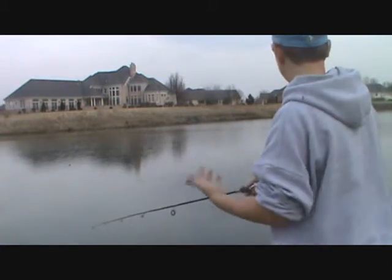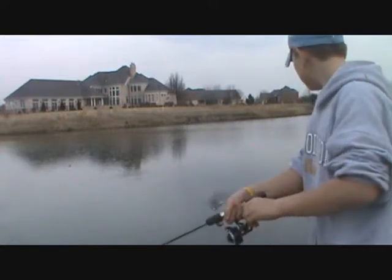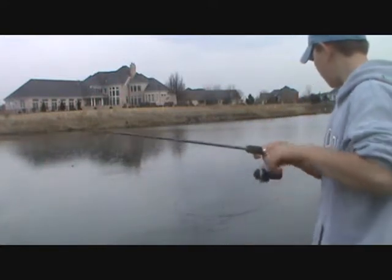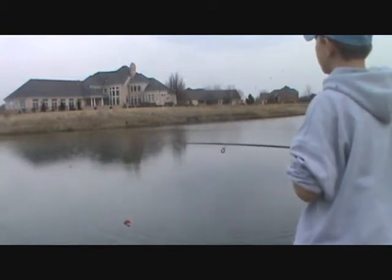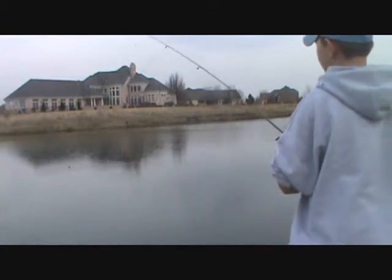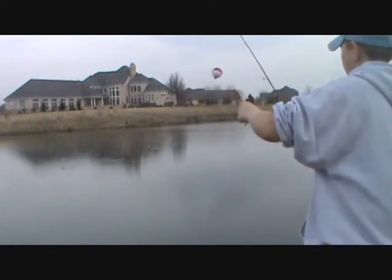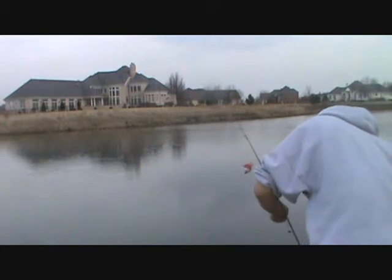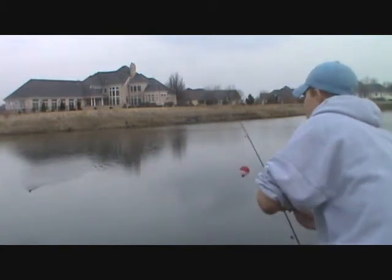I had a bite right when it hit the water. That's like, oh my gosh. Oh, he let go. My grandpa's getting a bite. See if you can get that fish. Oh, I got a nice one too. We got him, right? Oh, he lost him.